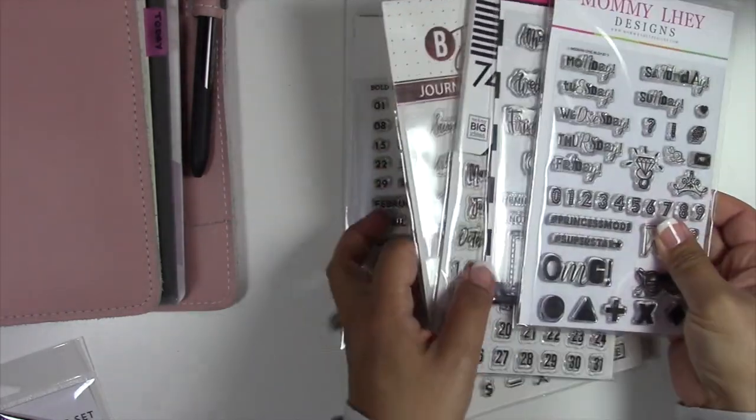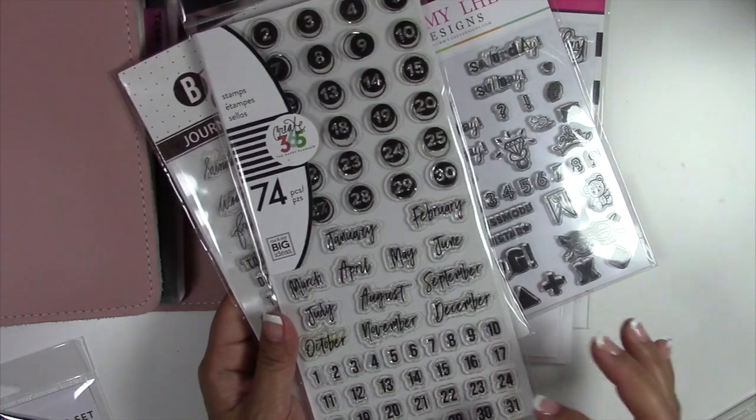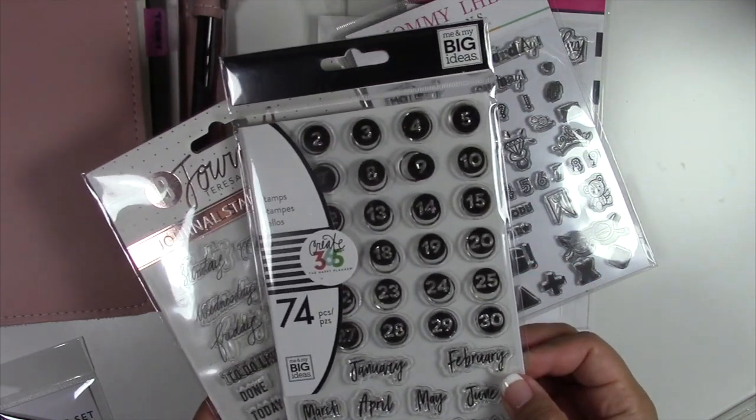Now, other sets that I've used too that I love for days of the week and months and dates is this stamp right here by Me and My Big Ideas.